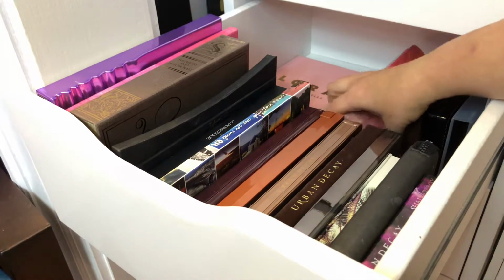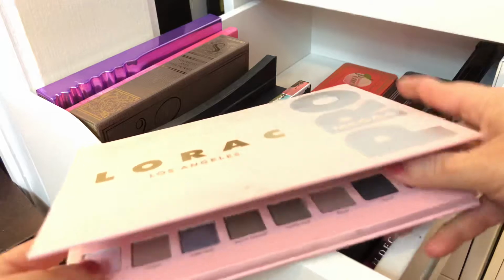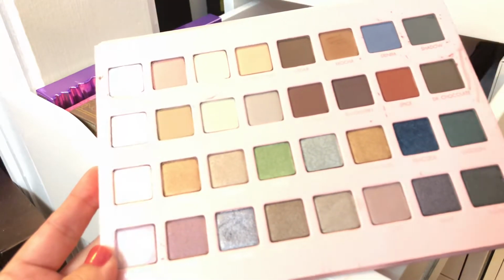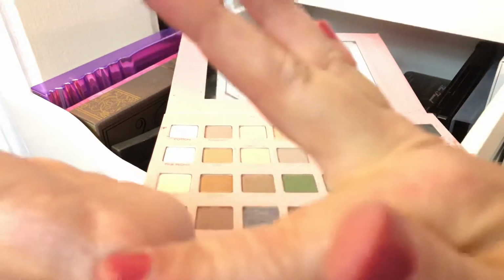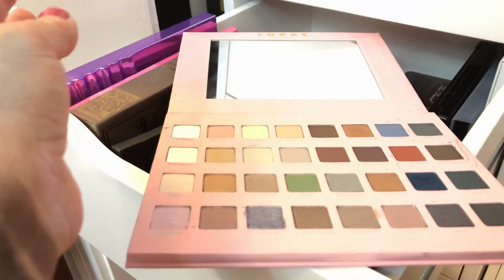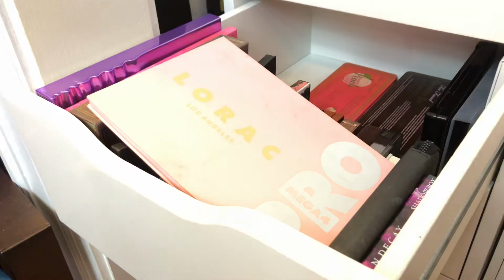And then the last palette in this drawer is my Lorac Mega Pro 4. I got this last year for Christmas, and I love this palette. So, so pretty. I mean, these colors are just stunning. They're phenomenal. Like the shade Unicorn. It's kind of like a nice pinky tone. And then Fairy Tale is a really pretty silver. So that is it for my high-end eyeshadow palette collection with a few drugstore options in there.